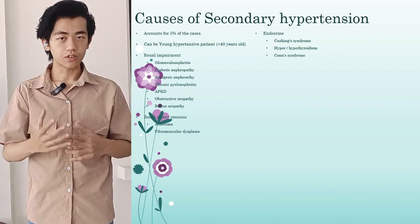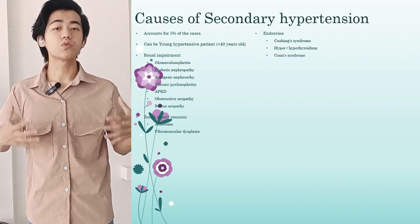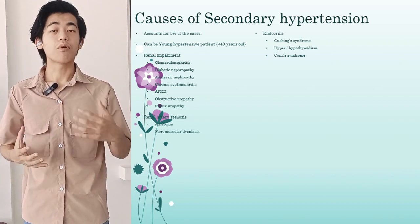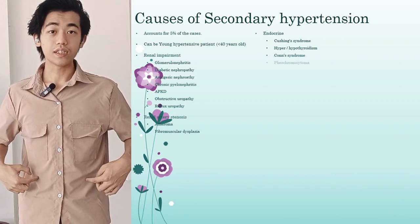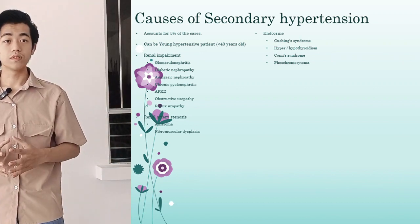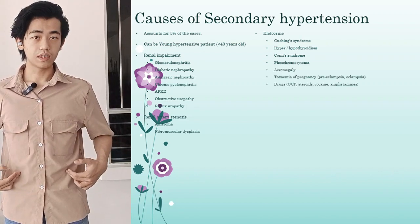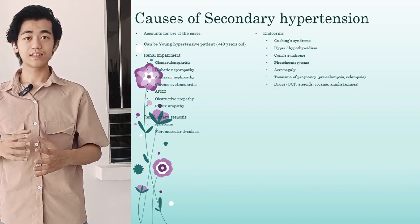Next, adrenal glands, just above our kidney. They secrete aldosterone. Aldosterone is a hormone that causes salt retention in the body. It also secretes cortisol. Cortisol is a hormone that promotes sugar retention in the body. It also secretes adrenaline and noradrenaline. These two hormones increase the metabolic rate of our body. So all these hormones, if produced in excess, will cause hypertension.